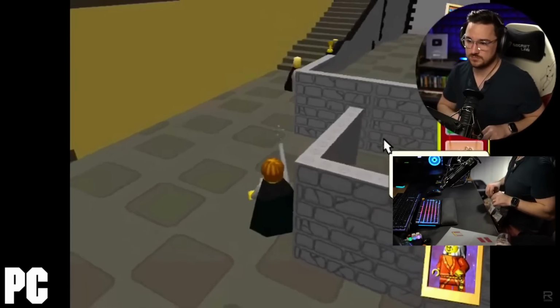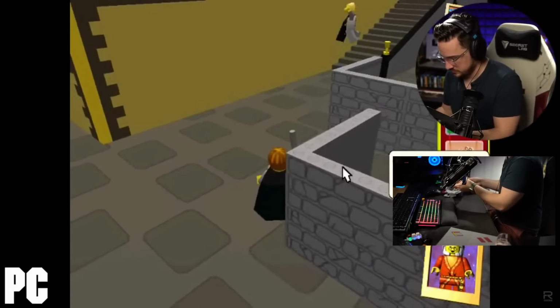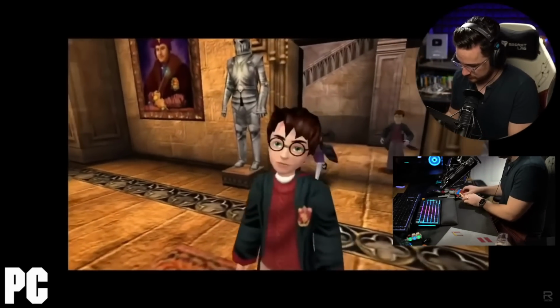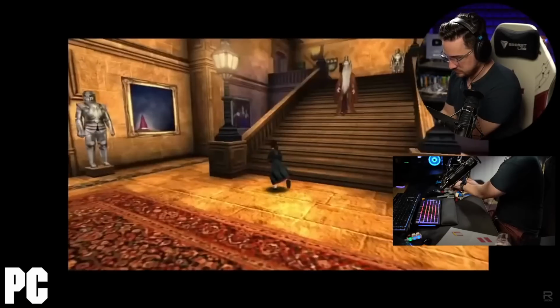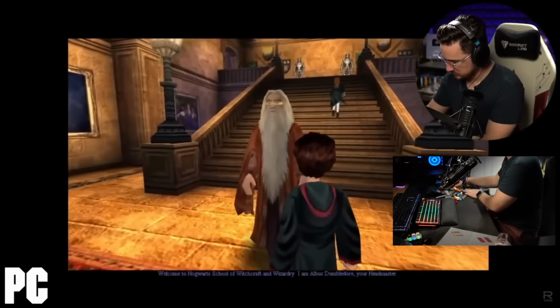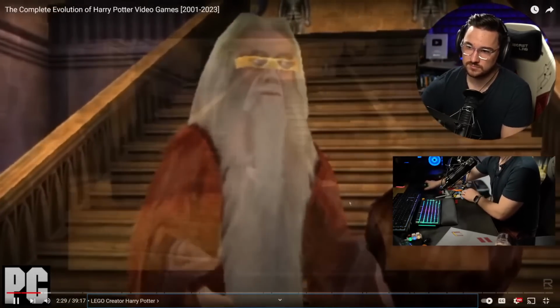2001 was a huge turning point for the Harry Potter franchise as the first film was released to the world along with a video game. The video game launched on the PC, Sony PlayStation, Game Boy Color, and Game Boy Advance in November of 2001.